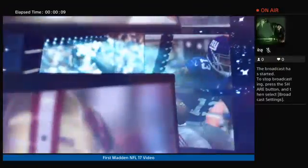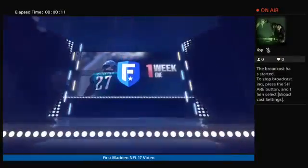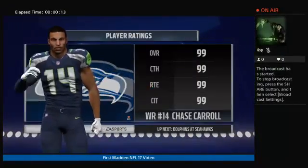Opening week, and it's our first true look at this young man at tight end, who they're counting on for big things in his rookie season and beyond. It's the Dolphins going up against the Seahawks.